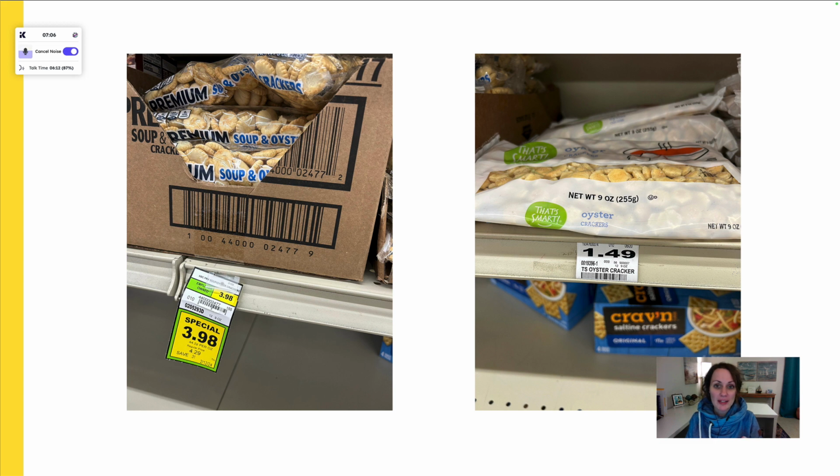Now, I do have to say that as we're looking at this, that special tag, that one that says that it's on sale, that can be really attractive once again. But make sure that you're not just buying something because it's on special just for the sake of it being on sale. Definitely look at the other options around you and then make the best choice.